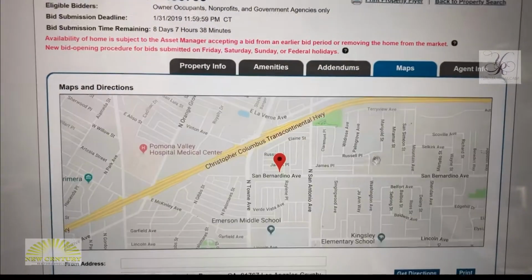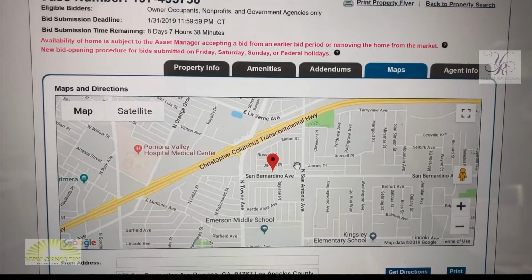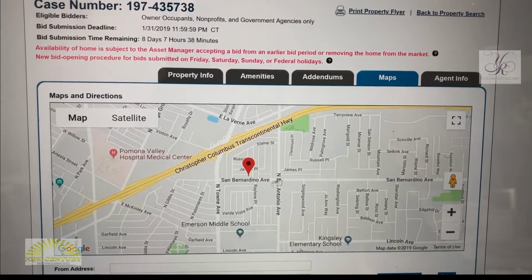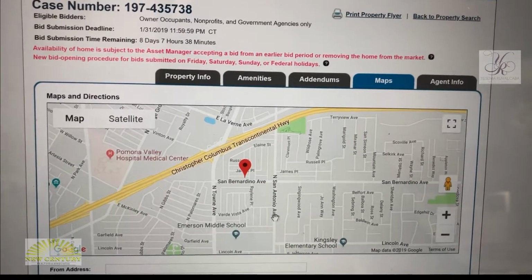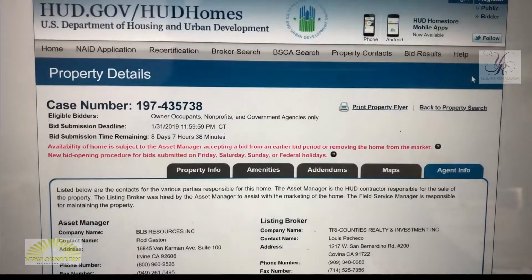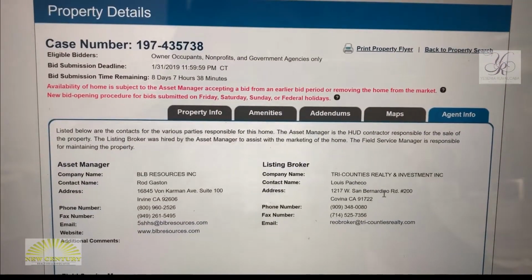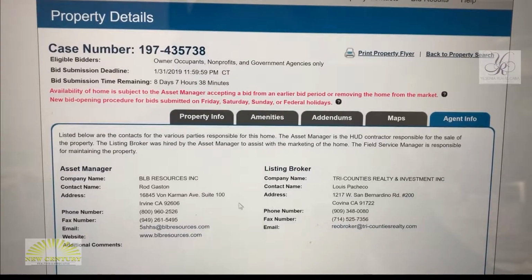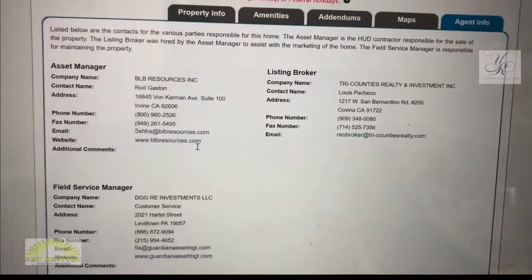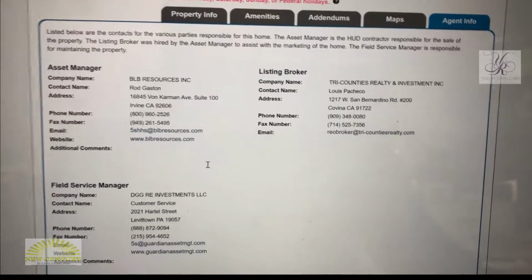Other information: maps, so it tells you whereabouts it is. This property is right off the 10 freeway, between San Antonio and Town Avenue. If you have questions and want to reach out to the listing agent directly, you'll find their information here. This is the asset manager. BLB Resources is the asset management company for these properties.